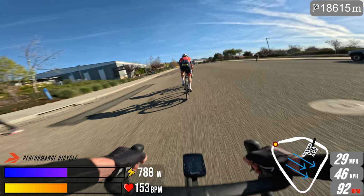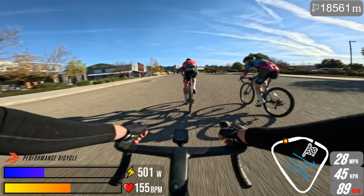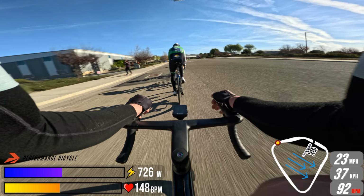I definitely didn't tell my breakmates what had happened. I didn't want to freak them out. But yeah, I just decided to go full send with one contact and see how it plays out for me. Totally fine, actually. Just kind of annoying more than anything else. Couldn't quite hold the wheel the same.